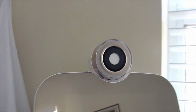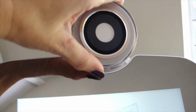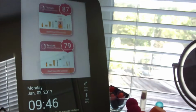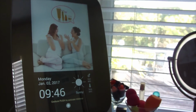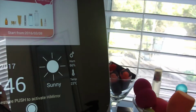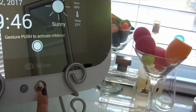And then up here is the camera that I have to open so it can recognize my face. And this is the first screen you see. It tells you the date, and it tells you also the time and even the weather. And then here you have to do the first motion, which is a push to turn it on. Down here is the sensor which recognizes. Now I have to show my face.